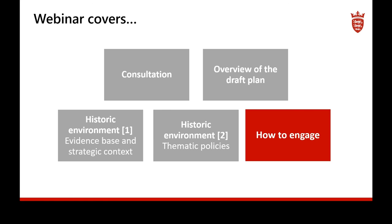Obviously, this is the heritage of Jersey, but it's reflective of a wider global heritage, of which the heritage in Jersey makes a contribution. And so it's important that we identify and protect those heritage assets that make a contribution to that global heritage. And there's a statutory requirement to do that. So I think it's important to recognise that.